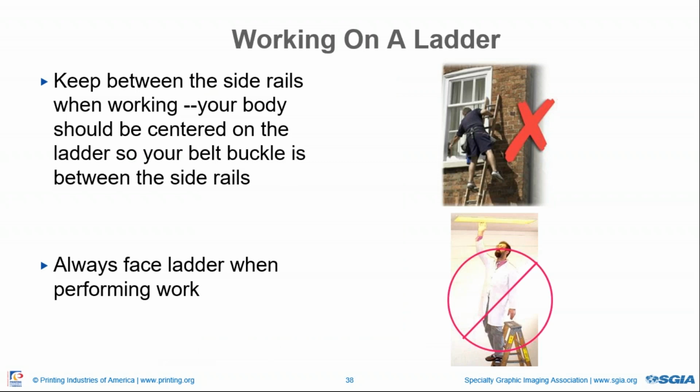Now, once I'm up, or if I'm on my ladder, they call it the belt buckle rule. Basically, that means that my belt buckle needs to be within the rails of the ladder. I don't want to be leaning over the ladder. If you look at this gentleman on the top right-hand side of the image, you see that, first of all, he clearly doesn't have 3-point contact.